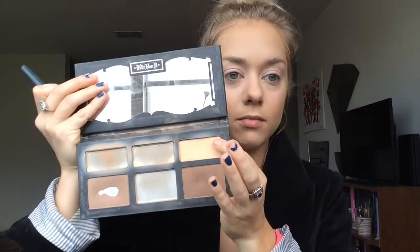Picking up the shade Light Palette by Kat Von D, we are going to be using that kind of peachy shade for concealing and contouring and highlighting today. I wanted to use that because I have a little bit more of a darker spots that I'm wanting to cover up, and whenever you have darker spots you can go in with like a red color and it does a nice color correction.